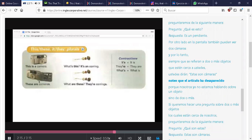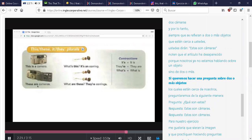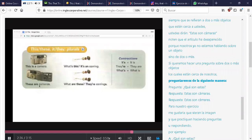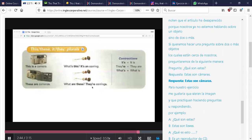Notice that the article A from the previous example disappears, because we're no longer talking about one object, but instead two or more. If we want to ask a question about two or more objects which are near to us, we will ask in the following way. What are these? They're earrings, or they're cameras, for example, right?